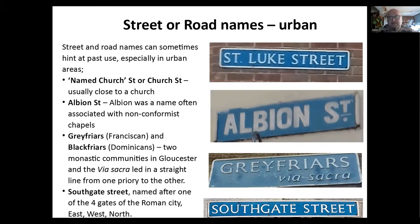In Gloucester, we've got the Friars communities, the Grey Friars, the Black Friars, and the newly discovered White Friars should pop up. And again, whole areas were named after these places. Also in Gloucester, you've got the Gate Streets. So you've got Southgate, Northgate, Westgate, and they generally do lead out to a gate somewhere on the city. Gloucester's lucky like that. Some places don't have them as much. Cirencester, for example, has still got Spittlegate, which is a street which is still there.